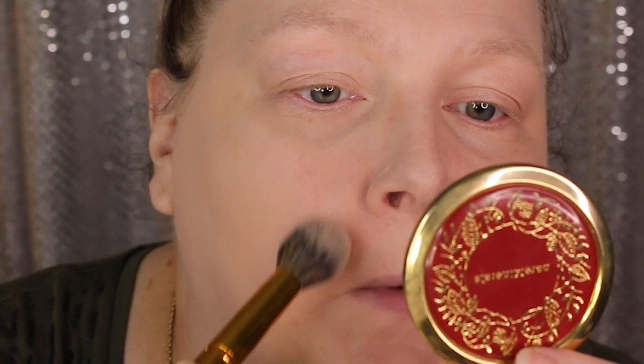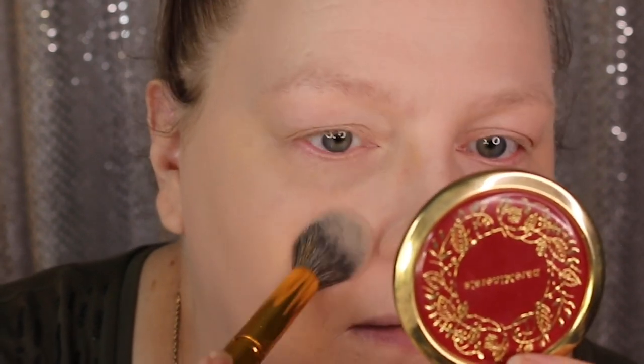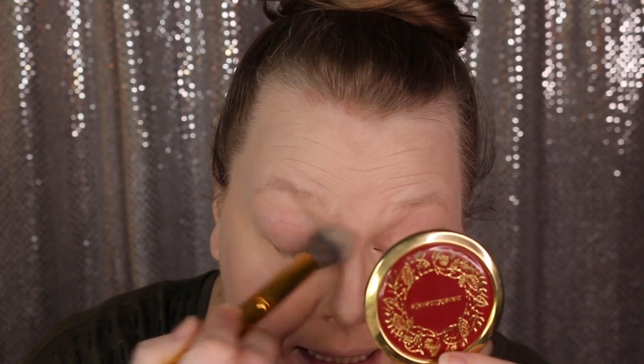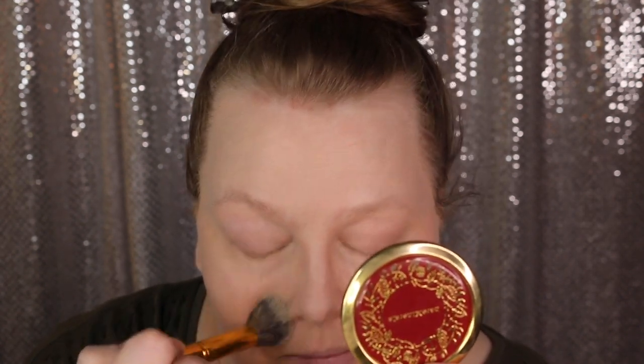I'll tell you, from the minute I found this powder, I was just in love with it. Now, I'm also going to take a little bit of this, tapping it off very lightly, just right here on my pores. And really lightly dust it all over. I just want you guys to see the difference this powder makes. It is incredible.